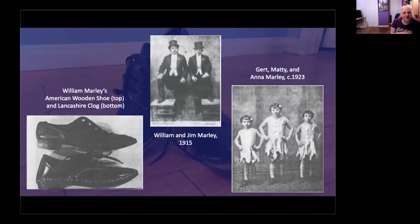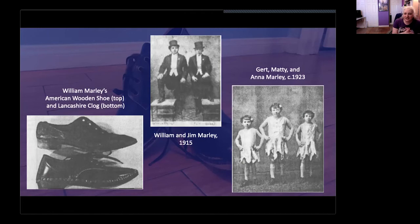danced. And you can see here the 3 youngest, Gert and Anna and Maddie, dancing. And then the other two teenage girls refused to do it. They didn't want to do it. And in fact, Gert was very relieved. So the Dancing Marleys as a family danced until 1929 when William died. And then after he died, Gert was more than happy to hang up her shoes. She was done.